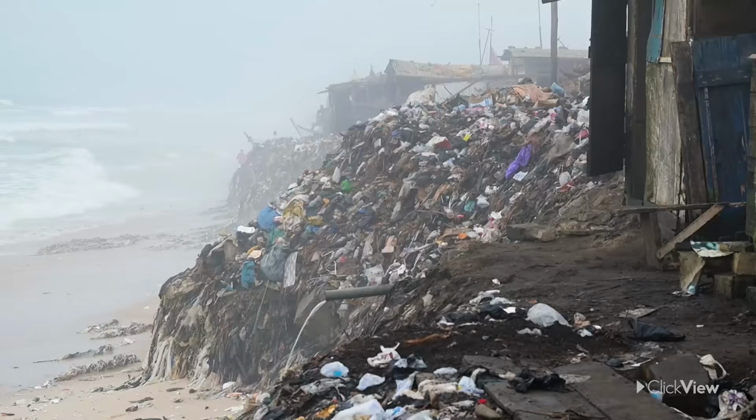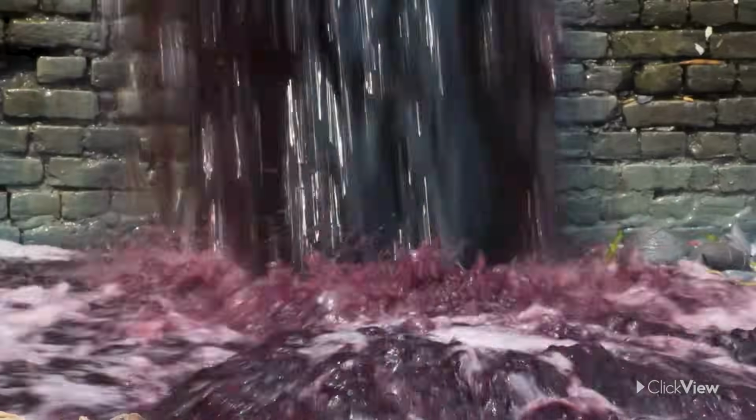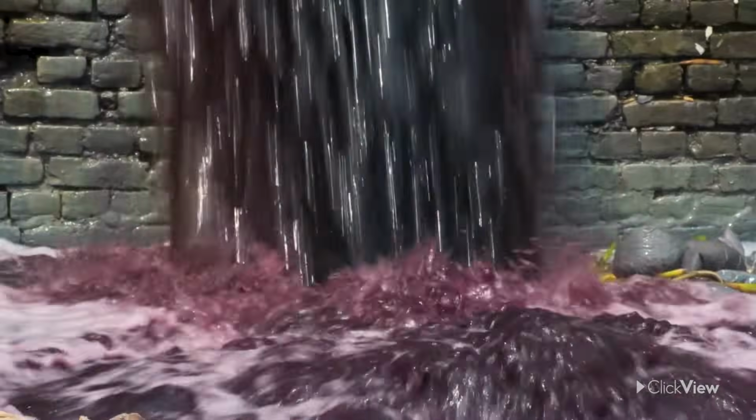And this is just one of the many environmental disasters primarily due to the fashion industry. How did we let this happen?